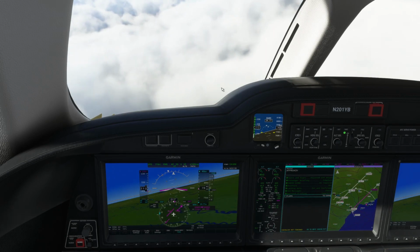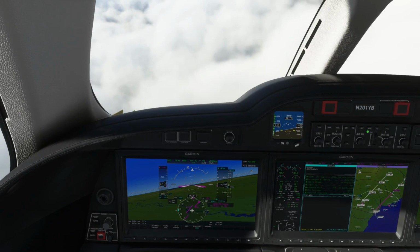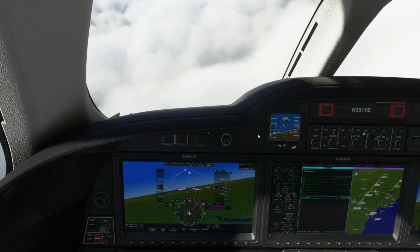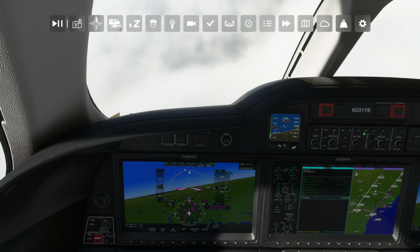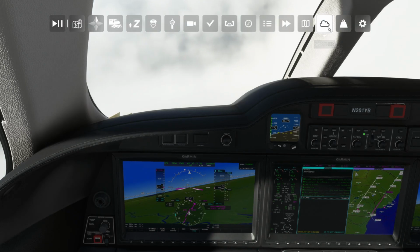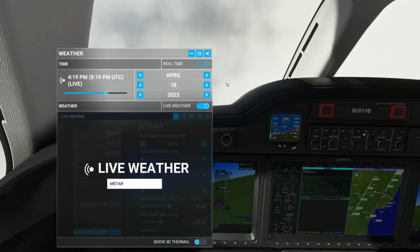See, we're about to punch through this cloud now. And I don't know, I think the ceiling was around 4,500 last I checked. Actually, there's a way to check. Let's go to the METAR here. Should be able to get the METAR for Pearson.